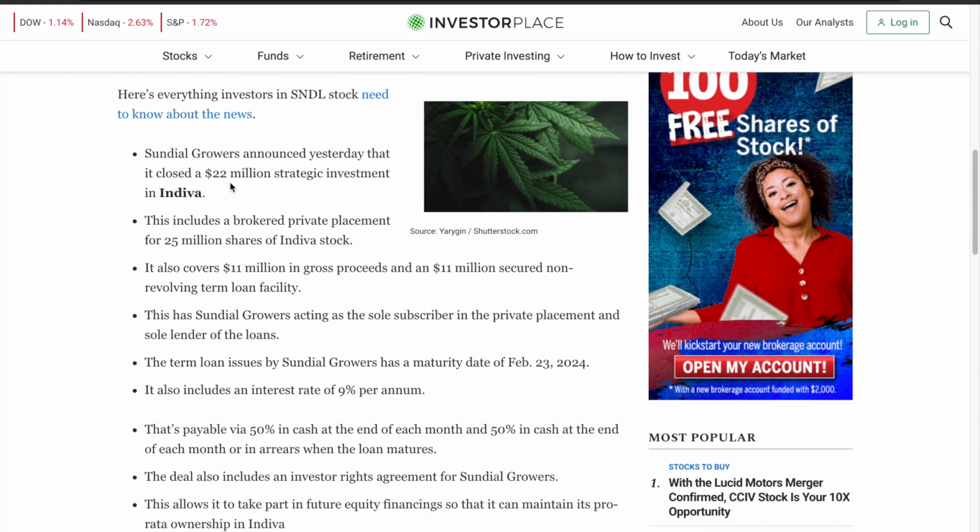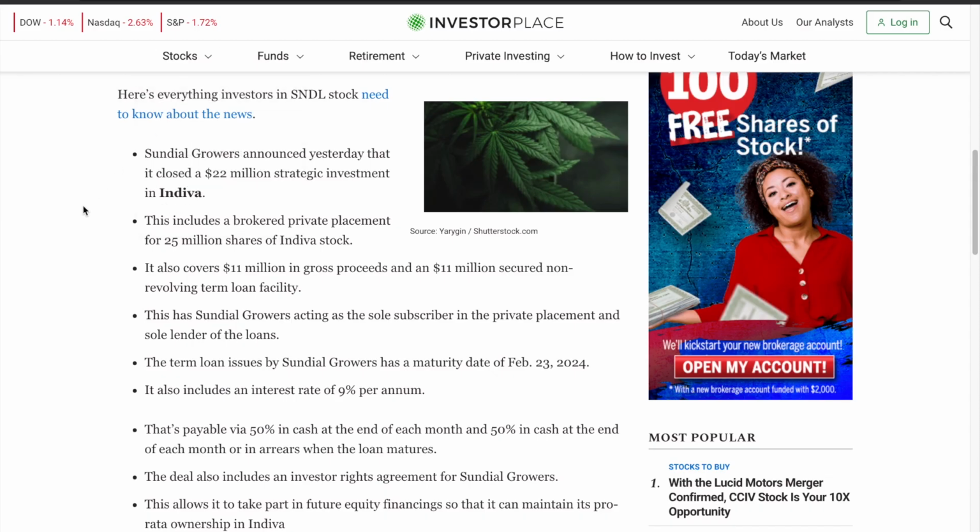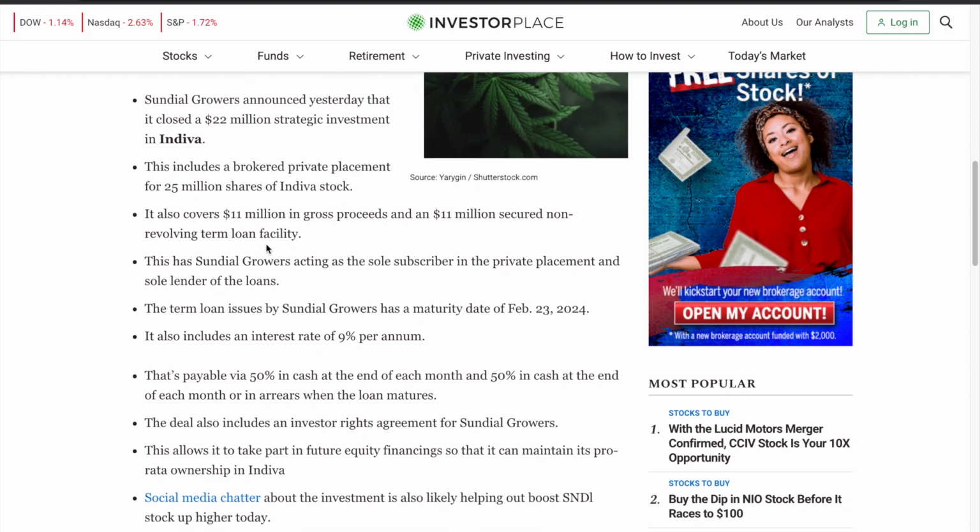And like you saw from that article on their site, they announced a $22 million strategic investment in Indivior. And they say here, this includes a brokered private placement for the 25 million shares of Indivior stock. And you can see here, this is the same thing. So it's pretty much just highlighting this news article there. And then also it covers $11 million in gross proceeds and an $11 million secured non-revolving term loan facility.